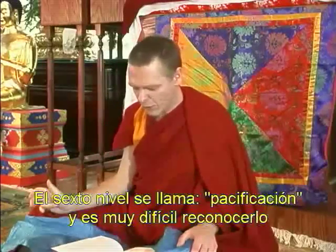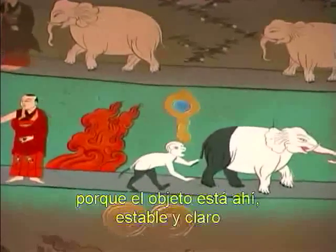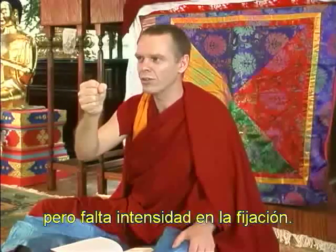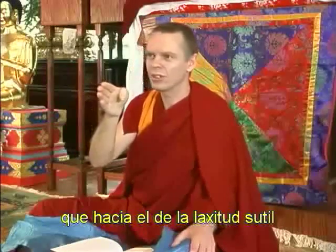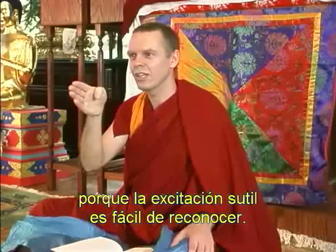And then the sixth is called pacifying. It's very difficult to recognize because the object is there, it's stable, and it's clear. What is missing is the intensity of holding onto the object. So in general, when one reaches that state, it's better to lean towards the side of subtle excitement than to lean towards the side of subtle laxity, because subtle excitement is easy to recognize.